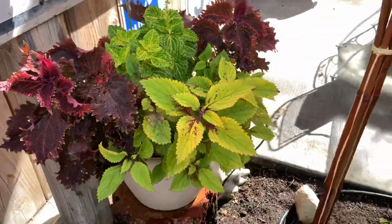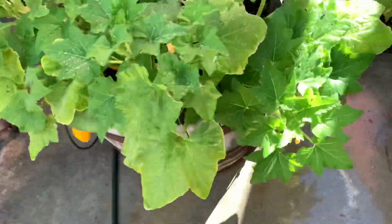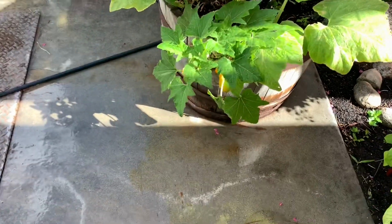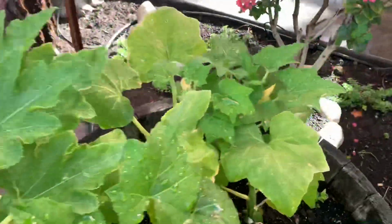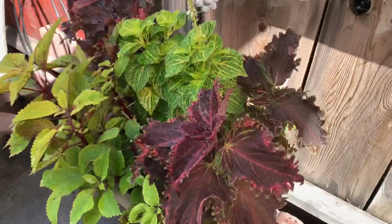Probably should have shot it from the other side. Let me get out from the bright sunshine. Squash is doing well. I'm getting some little yellow squashes, as you can see in there. 3 or 4 going right now. Seems as though most of my zucchini ended up out front and my yellow crookneck back here. So, get you in a better shot.